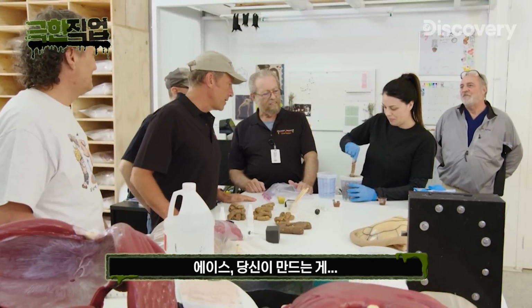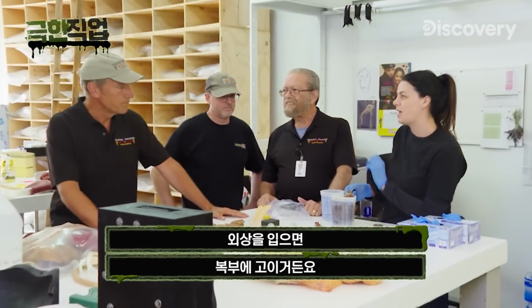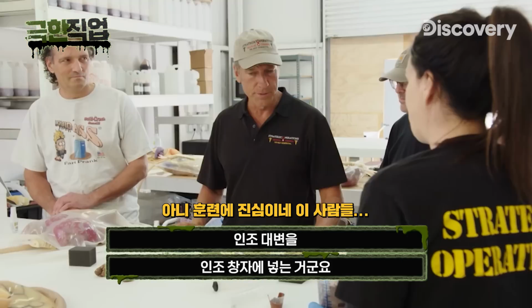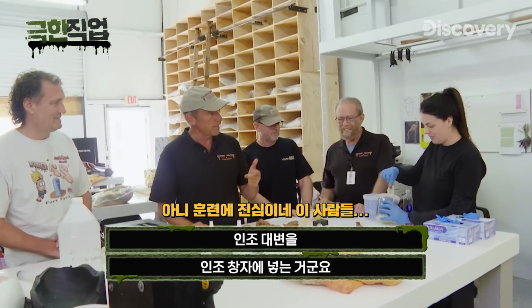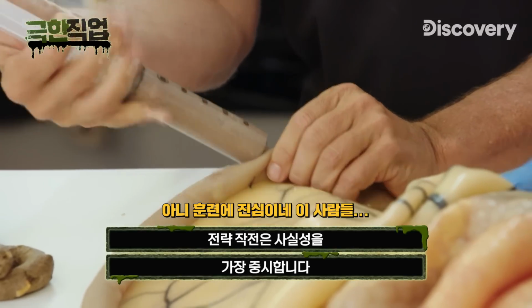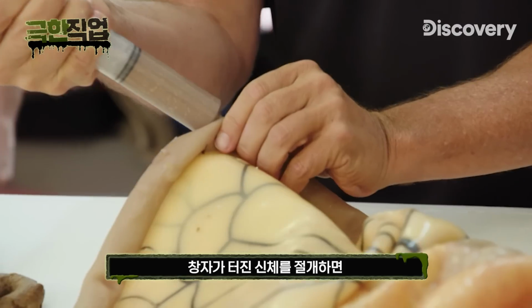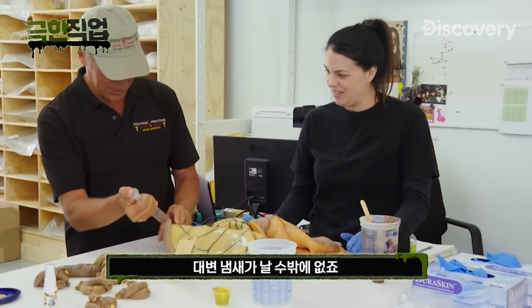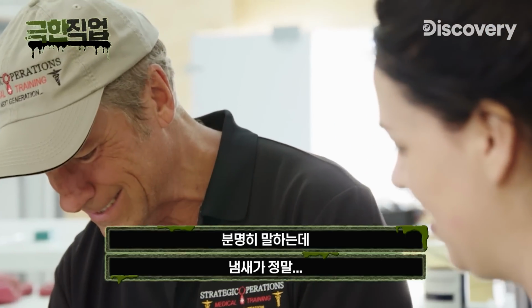Ace, you're actually making what we're going to call the... So this is like fecal matter that you would find scattered around in the abdomen when there's been a trauma. So that's the job right now, to get the synthetic poop into the synthetic intestine. At strategic operations, realism is the only thing that matters. And if you're going to cut into a body with leaking intestines, the smell of fecal matter is not left to the imagination. The smell has got to be real.